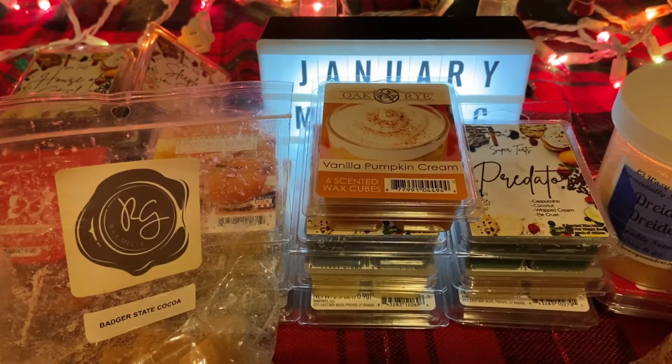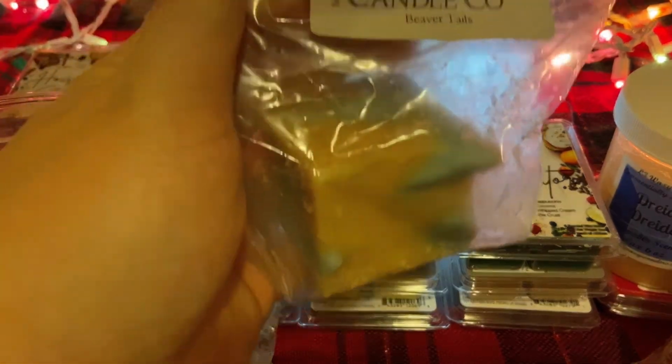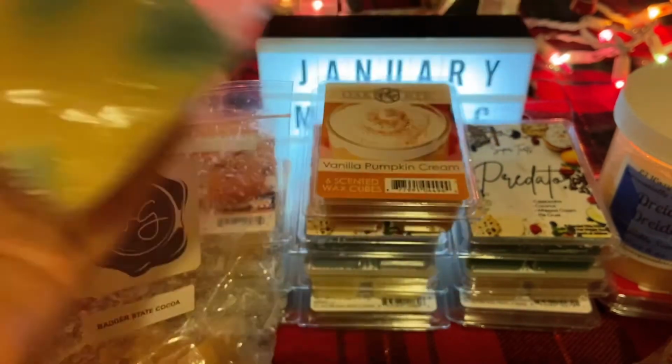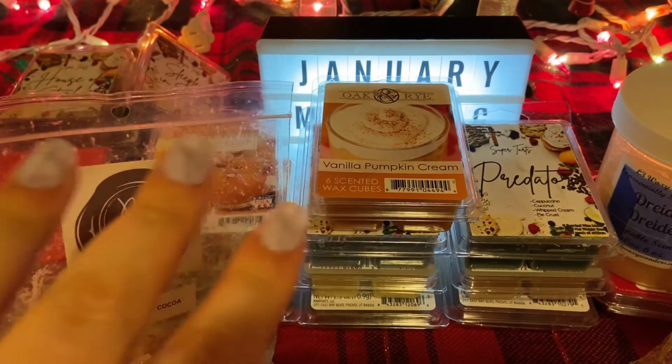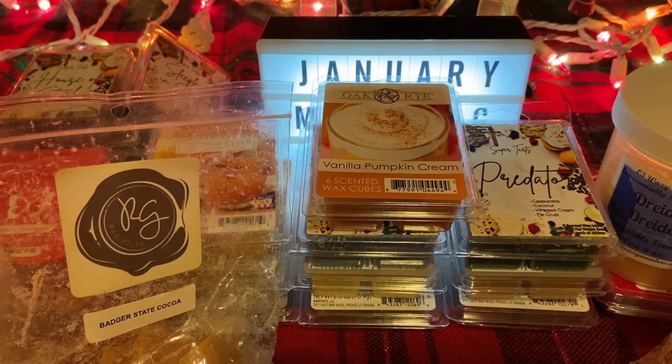Vanilla Coffee Bean. Again, I've got a lot of coffee scents. And sorry I'm rambling so fast, guys. I'm just trying to get a lot of videos filmed tonight, so I apologize. Here is Beaver Tails. I know that some parts of the country they call it Beaver Tails, some they call it, what is it? What is the other name for it?